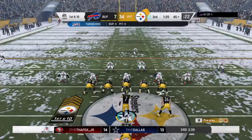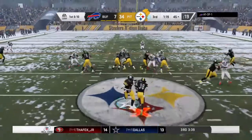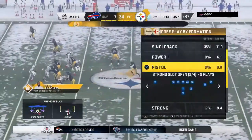Black 80. 52's the mic. Watch the curl. On 1st down, Cook. Credit him with a 1-yard gain there to make it 2nd and 9.